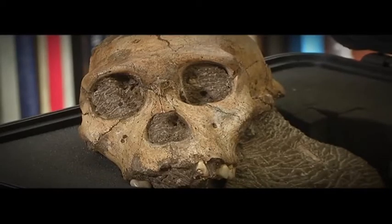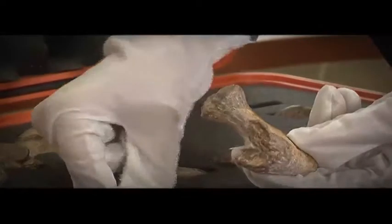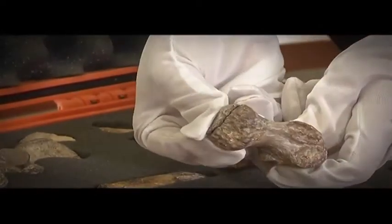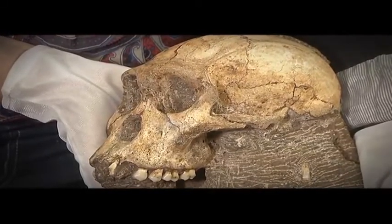The rare fossils discovered by Professor Lee Berger are kept safely at Wits University in Johannesburg. At the Origin Centre on the university's main campus, the original bones were taken out of storage, especially for our exclusive viewing.